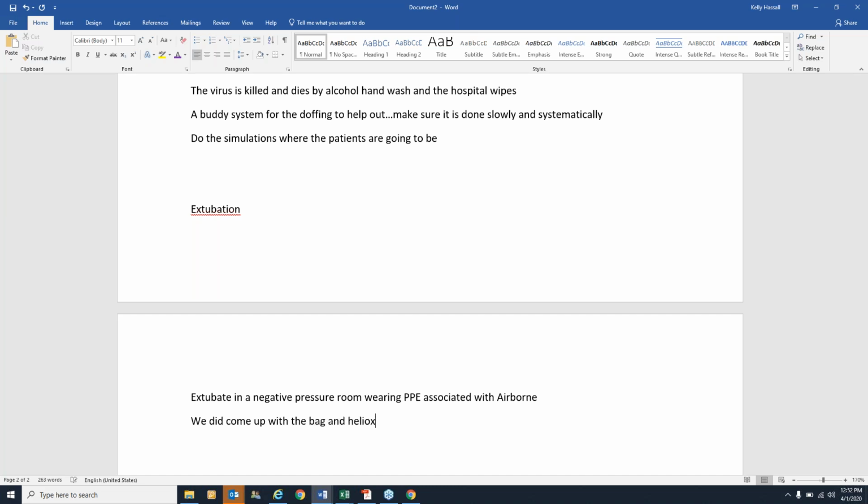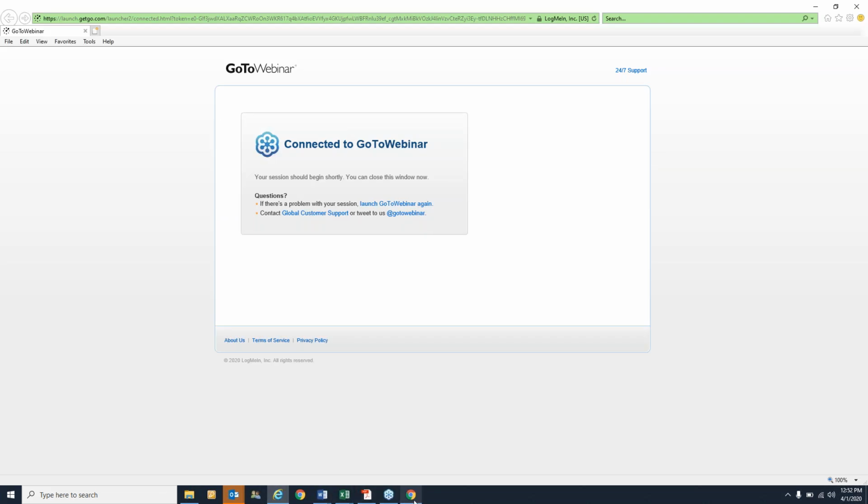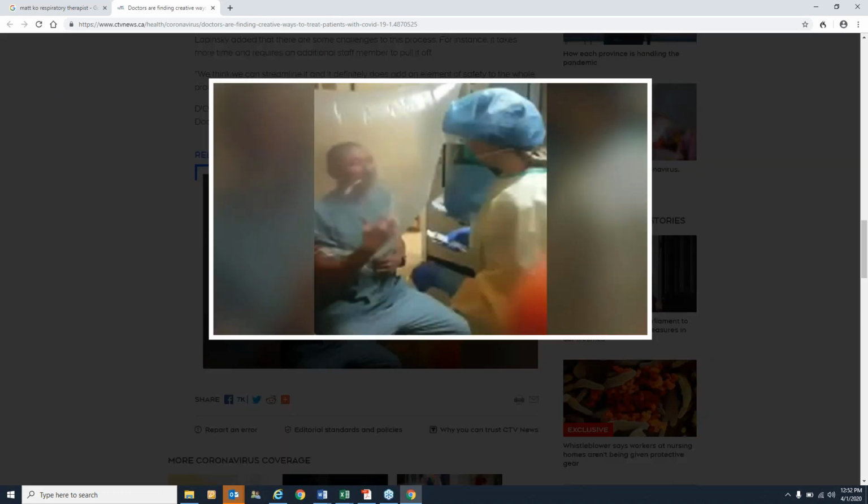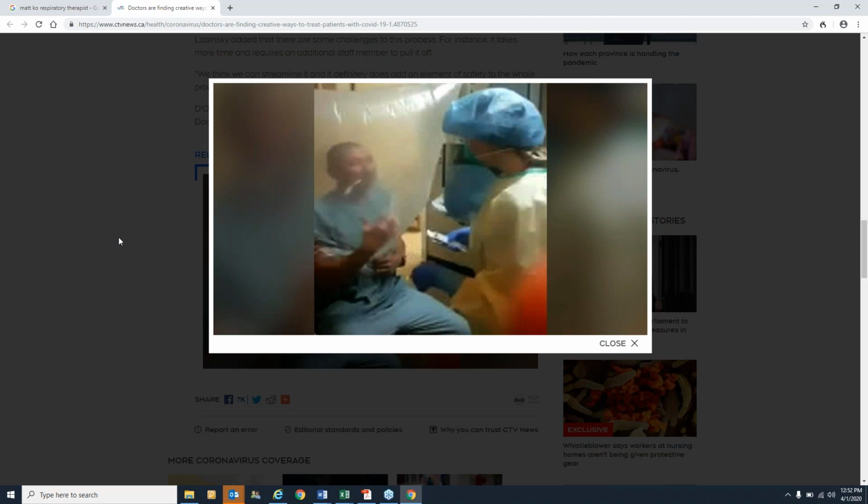I can go quickly over what we did. We filled a large bag with heliox, and the only reason we used heliox is so that it would stay inflated and not collapse on the patient. And then we all donned our PPE. The bag was placed over the patient and tucked in around him.